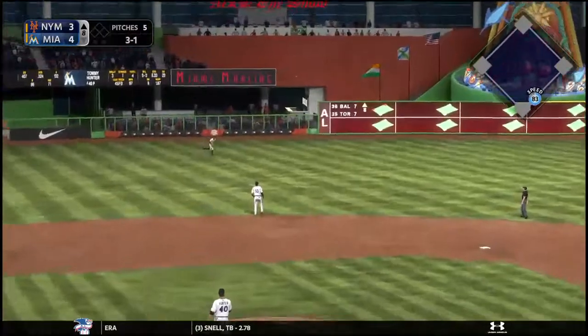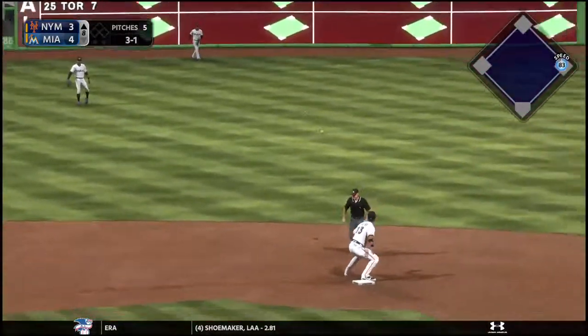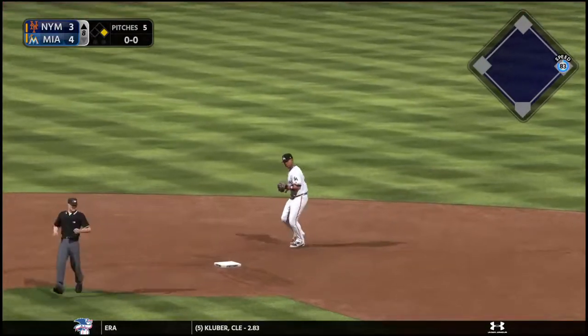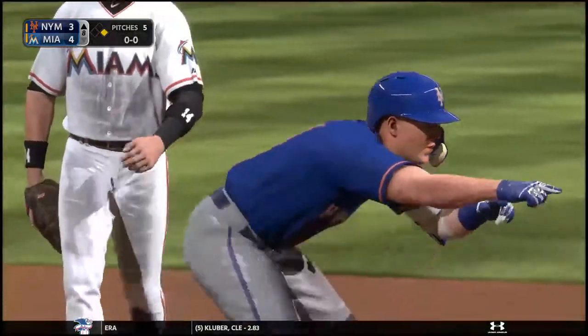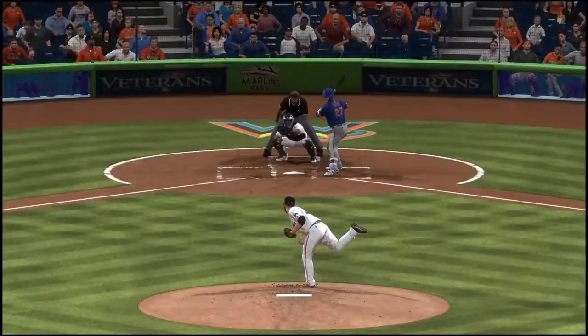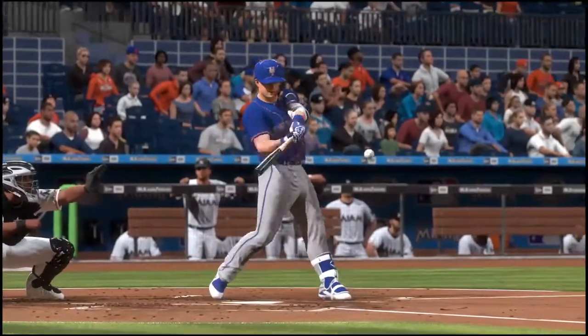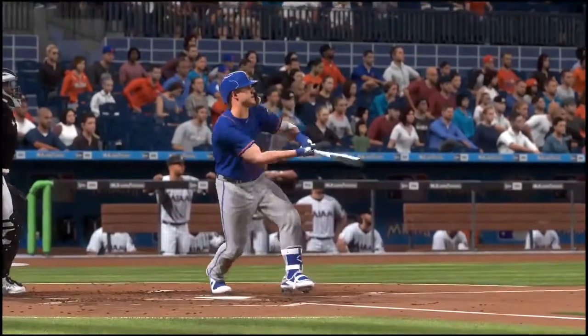Line toward the alley in left center. And that'll be a base hit. So very quickly here, the potential tying run is aboard to start the 8th. You can't ask for anything more than getting a leadoff man on right there. It brings the go-ahead run to the plate. He's in position to do some damage. It'd be interesting to see how the manager plays this one.